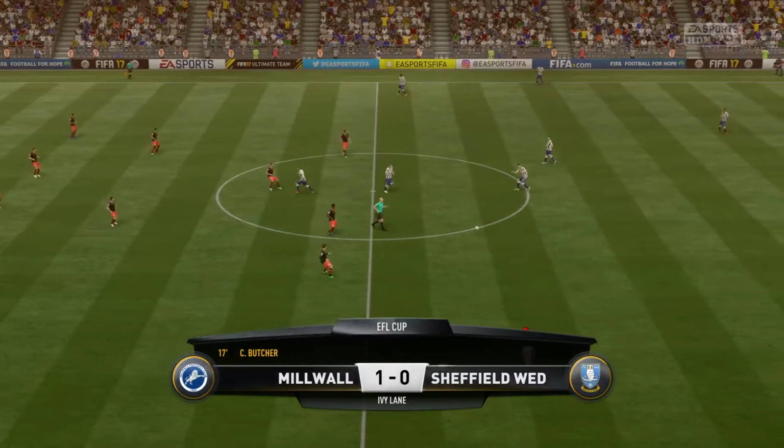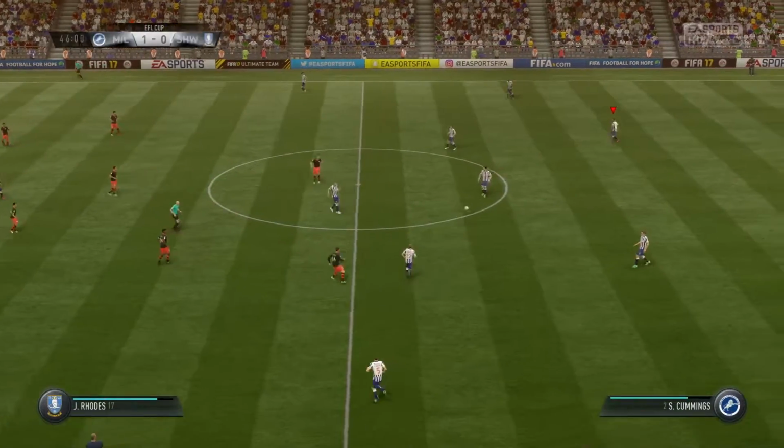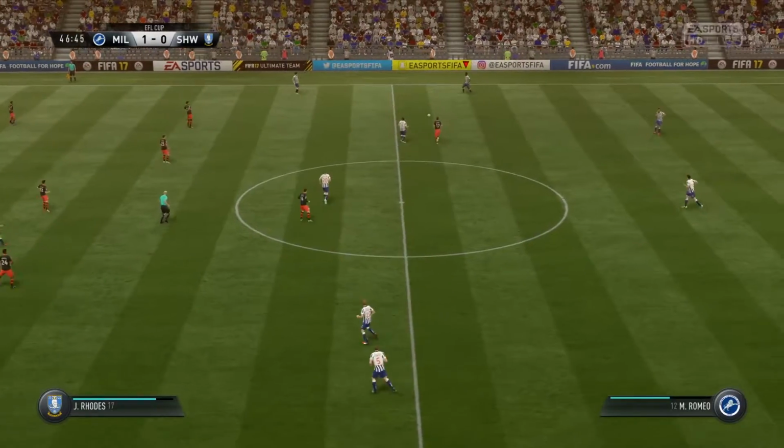Good action in the English League Cup in the first 45 minutes. Second half starts now. Yeah, I think one or two players surprised us, actually, how well they played in that first half. They'll be delighted.